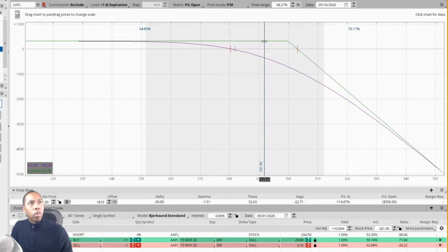But say we don't keep the whole credit and we just keep $155, that means that we kept 50% of that profit before we close the trade out. We still made a profit.